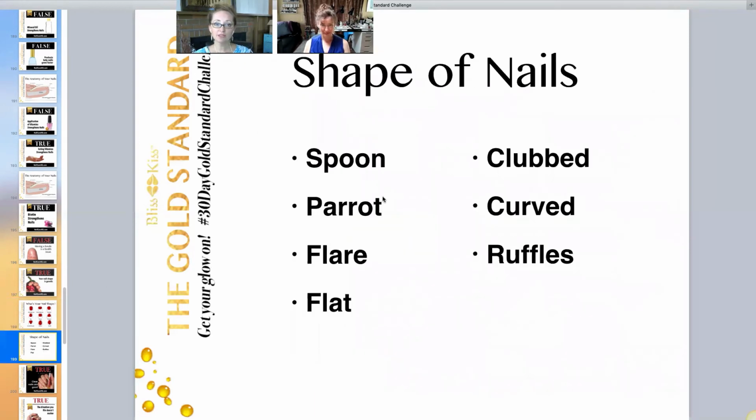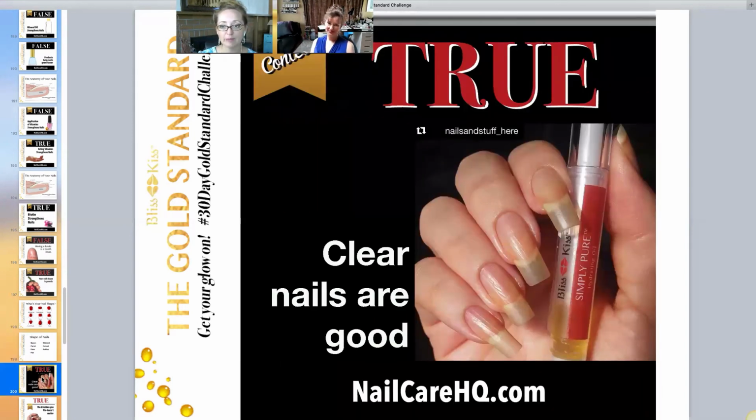So the other things we're going to talk about more next week are spoon nails, where it lifts up on both sides. Parrot nails, which curve down. Flare, which are like mine, that kind of flip up at the edges. Flat, that just is flat across, and the challenge is there. Club nails, which is related to a health issue. Curve nails like Anna with the super strong C curve. And then all of our lovelies with the ruffles that have ridges, and the challenges that go on there. So we'll talk more about that aspect next week.